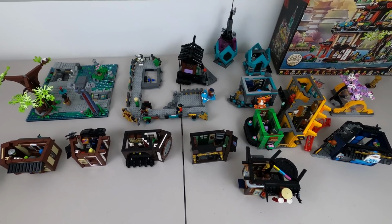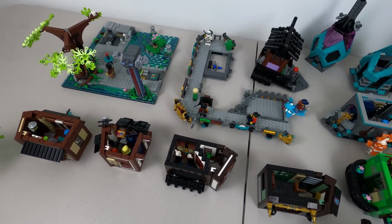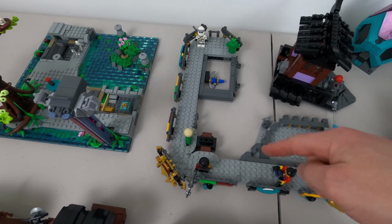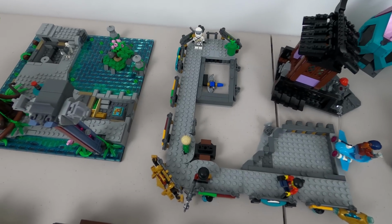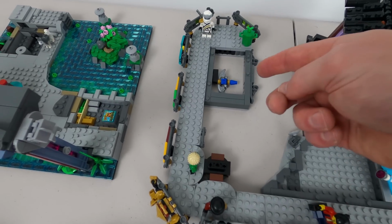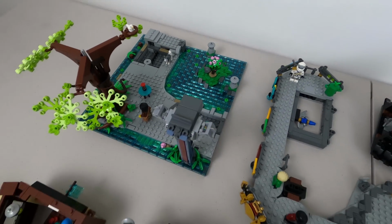Josh and I have taken Ninjago City Gardens apart as much as it can be, and there's a few things I want to make mention of that I think are pretty darn cool about this set. The first one is the walkway and the base of the set. You can actually remove the buildings completely off of them. You can't do that with Ninjago City, and the reason they allow this is so you can see the hidden items or Easter eggs underneath these buildings, which we'll get to in just a moment.